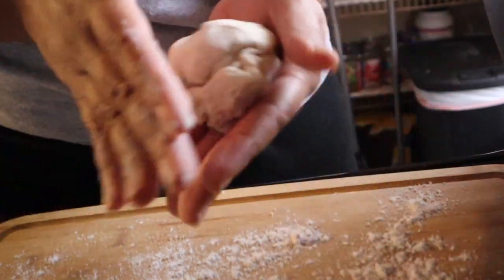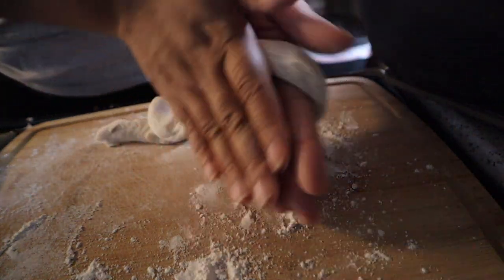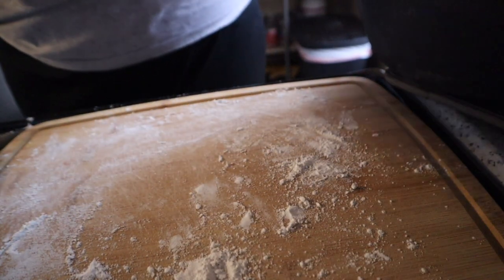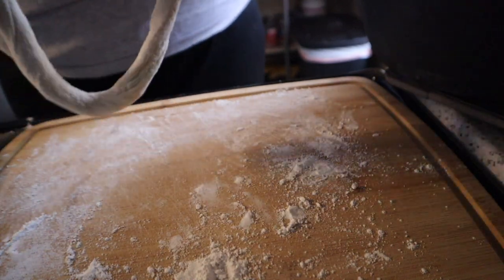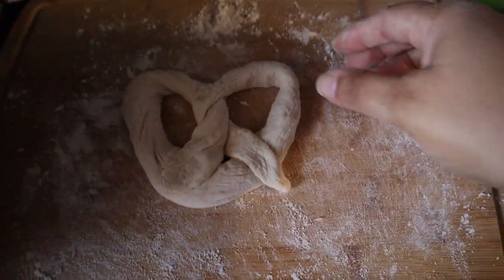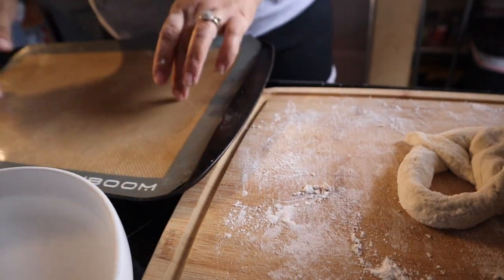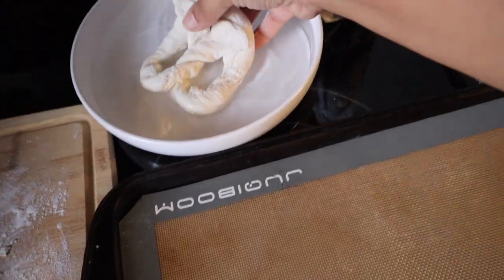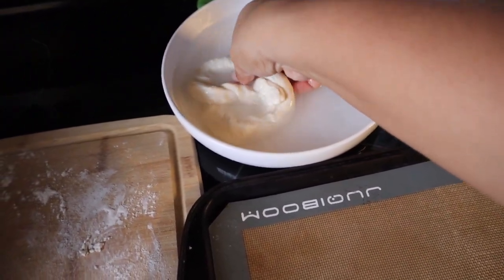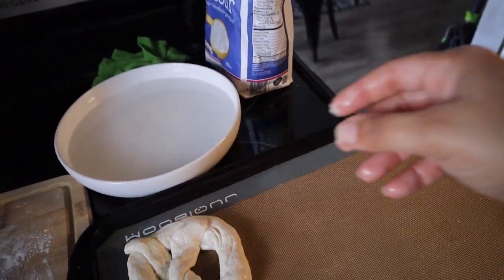Just pull a ball of dough. You make your pretzel shape. You drop your pretzel into the water and baking soda mixture. And then that goes directly onto your baking dish.